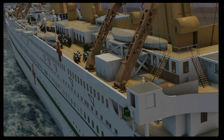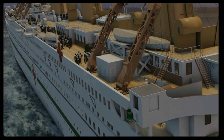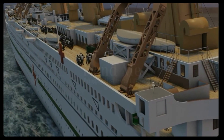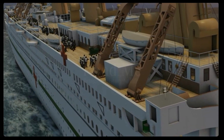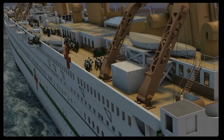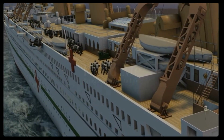With the camera angles, you can't really see, but while animating this, I could notice how close that lifeboat came to hitting the propellers, but they just got extremely lucky and managed to avoid them. That is true, though. We don't know which lifeboat was launched. The first one. Yeah.